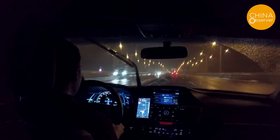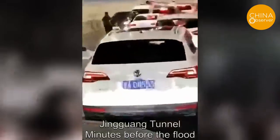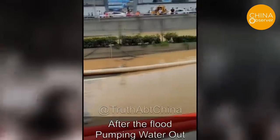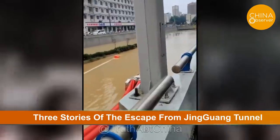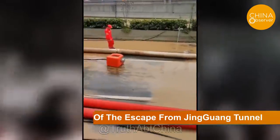Around 4 p.m., the heavy rain had worsened the traffic congestion inside the tunnel. Zhu Yun noticed that there was not much water on the road despite the traffic being jammed. Her car finally moved to the tunnel exit after she had been blocked for nearly 2 hours. There were only a few cars in front of her and they could get out of the tunnel once the traffic light turned green.